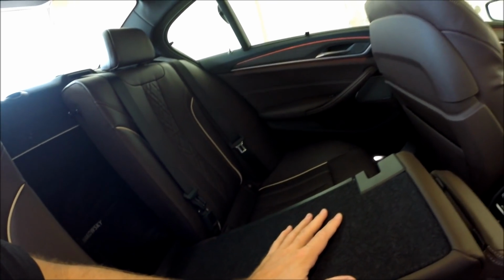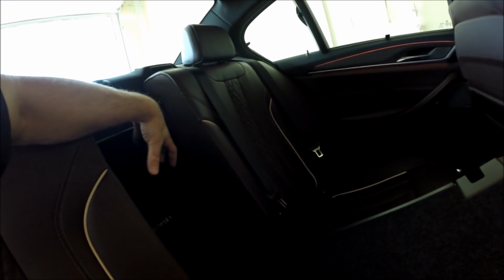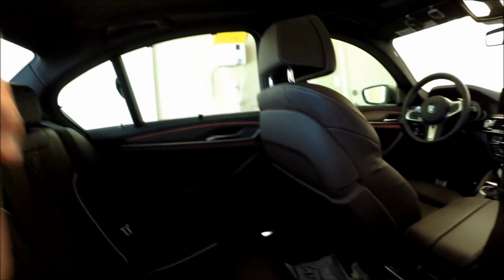But the older cars, like my E39 M5, there's an actual ski bag here. It's like a waterproof sock, so you can put your skis in through the hole, and your interior here won't get dirty, won't get wet, or anything like that. I'm not sure why they got rid of that, but it's all part of cost cutting, obviously.